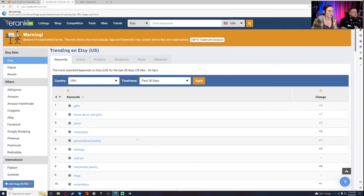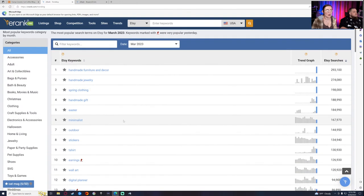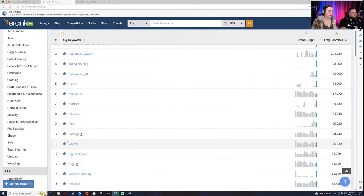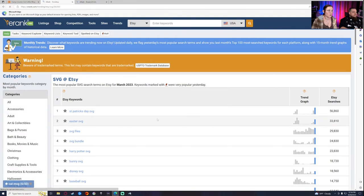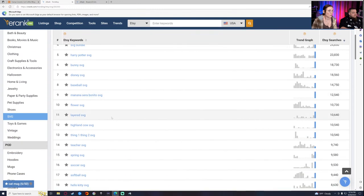And you can also go through some of these categories. I recommend going into the monthly trends for things like our mug. If I was a mug seller and I wanted to explore more about mugs, maybe I go into SVGs. If something's popular in SVGs, it might be popular on mugs as well. So I might go through and see what is popular.